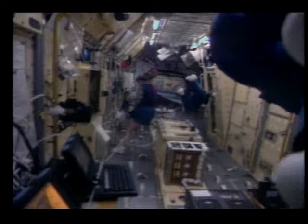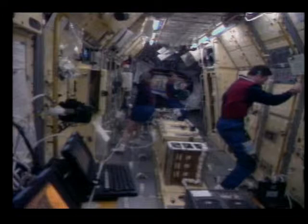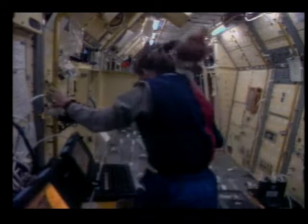Space Hub Huntsville, just want to give you a reminder that TVC-2 is still coming down. Copy that. And those types are going in, Glenn. Copy that.